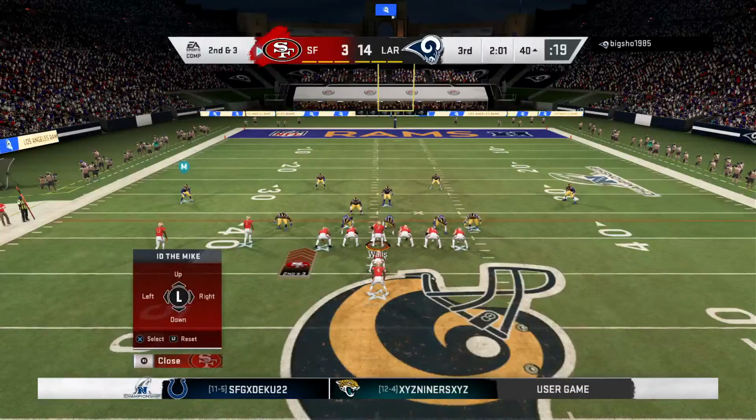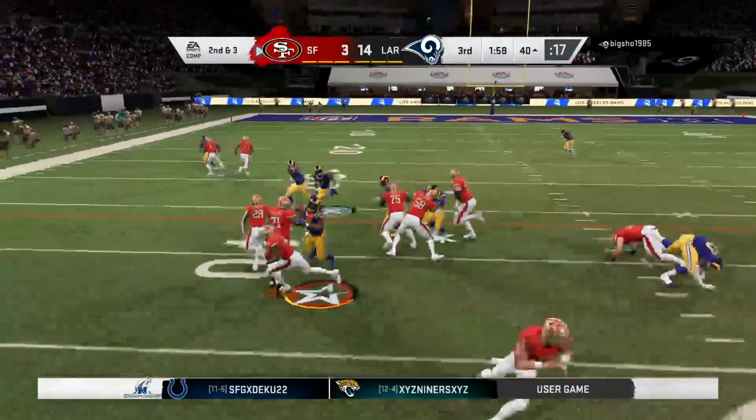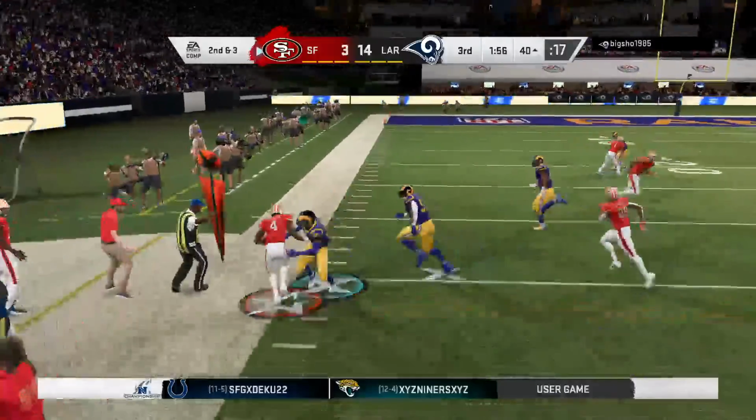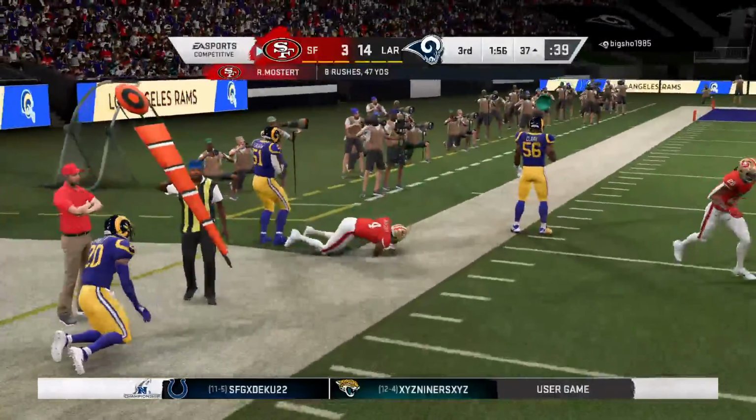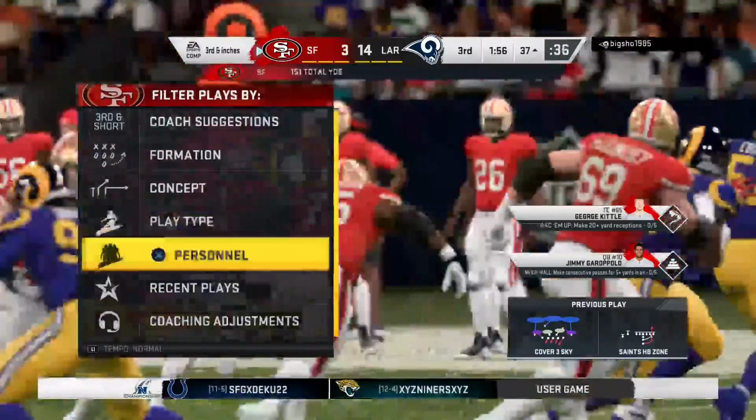Now a handoff here to his running back. Call it a gain of 3, but not enough to move the sticks. It'll be third and about a foot or 2.